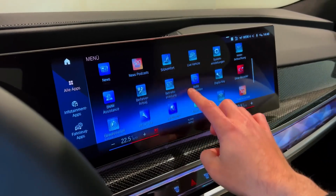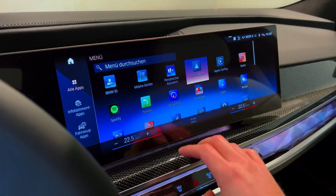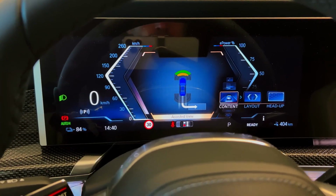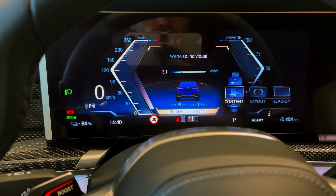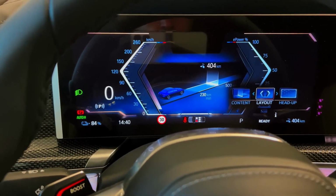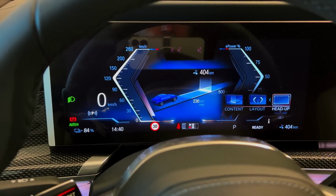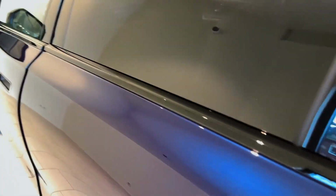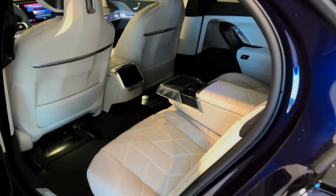The i7 features BMW's intelligent personal assistant, which allows you to control various vehicle functions and access information through voice commands. With over-the-air software updates, your i7 will always have the latest features and enhancements, ensuring your driving experience remains cutting-edge and enjoyable. Safety is a top priority for BMW, and the i7 is no exception.